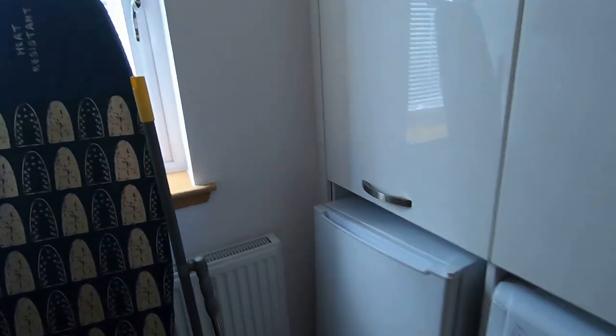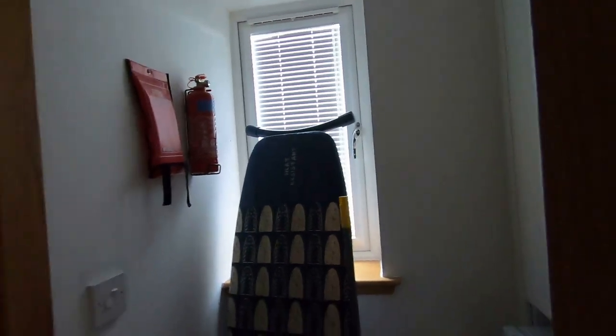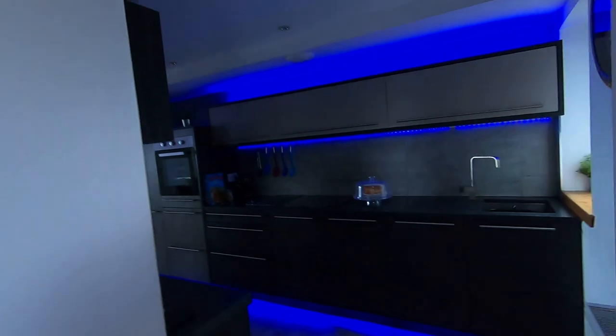There's a small room here. There's another toilet in here. So this is just a side toilet. Probably wouldn't use this one. There's a freezer down below here. And there's also a washing machine if you're going to be washing your clothes. There's also an iron board. Probably won't use these two rooms too much.